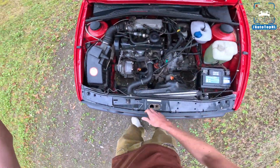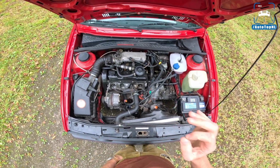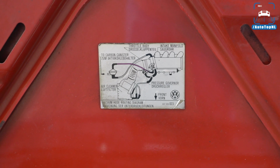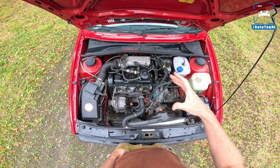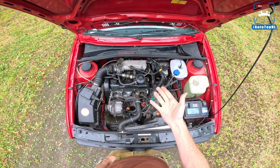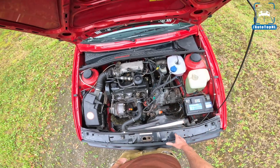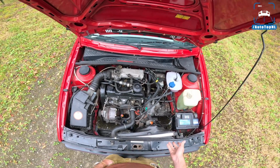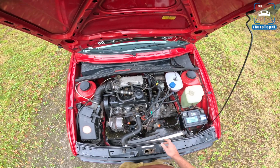As I said, this is an 8-valve version. So this is a 1.8 liter fuel injected 8-valve 4-cylinder naturally aspirated with 107 horsepower. So when the Golf 2 GTi was introduced, it basically had the same engine as the Golf 1, the second version of the Golf 1 GTi, the 1.8, with 112 horsepower. But when they needed to introduce catalytic converters, that took a little bit from the power. So this is 107 horsepower.